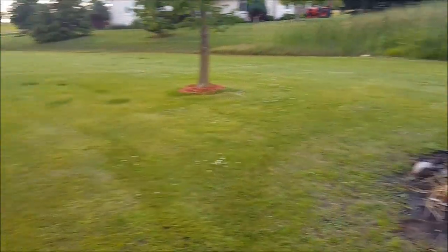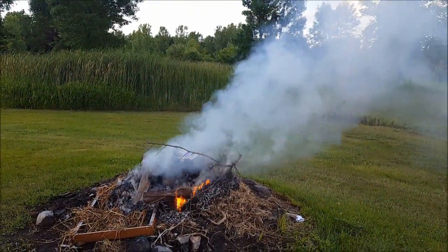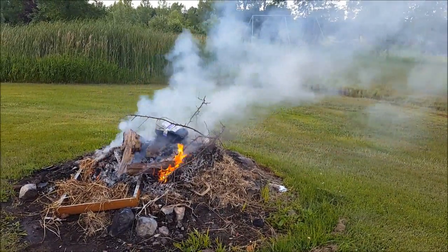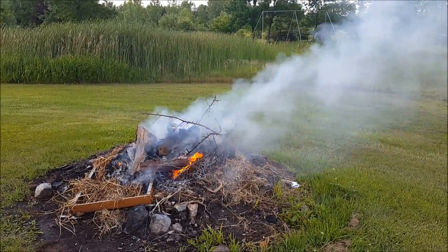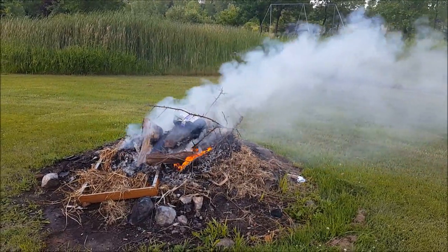Ooh, it's already getting a little smoky. Smoky girl. That's what happens in the exhaust. It's like not even on fire anymore. It's just smoking.